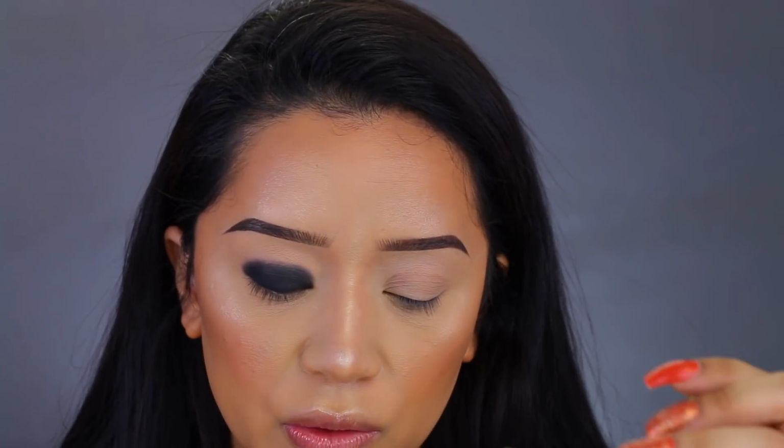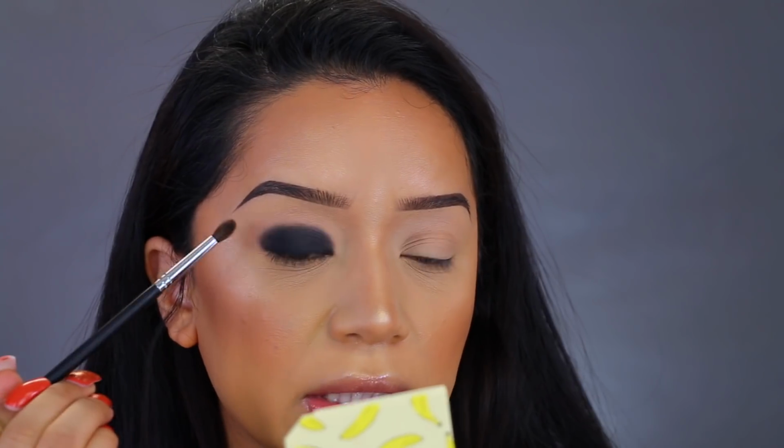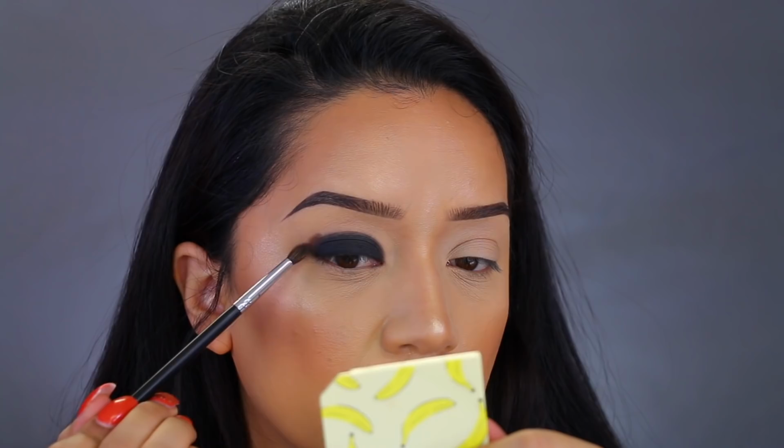And now what I'm going to do is I am going to dig into the shade Ritual, which is right next to it, another matte shade. This is just going to help me blend the black a little bit more since the black is so intense. You don't want to bring it up too high. So just dipping my brush, and it looks like it has pretty good color payoff, and I'm just going to slowly stamp it just right here. Wow, that is creamy and pigmented.